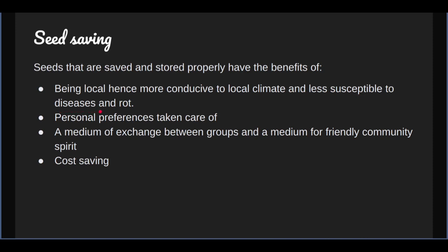This is very important. The first time you start to garden and you see diseases and rotting, you will feel very depressed and feel that gardening is not for me. But it is because you are using seeds that are not native or selective. So it's very important that you stay with selective or native seeds. Then when you plant those seeds, you will also get a harvest of selective seeds, which is local and climate conducive. That's a really important message I want to share here.